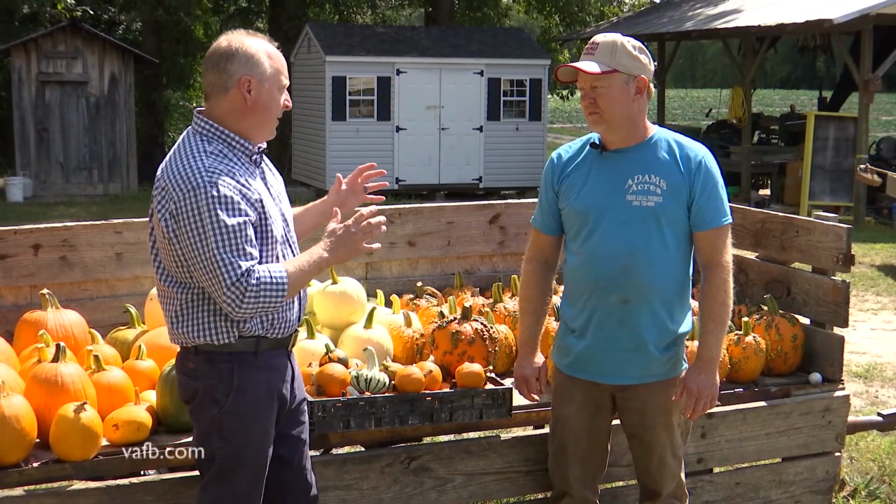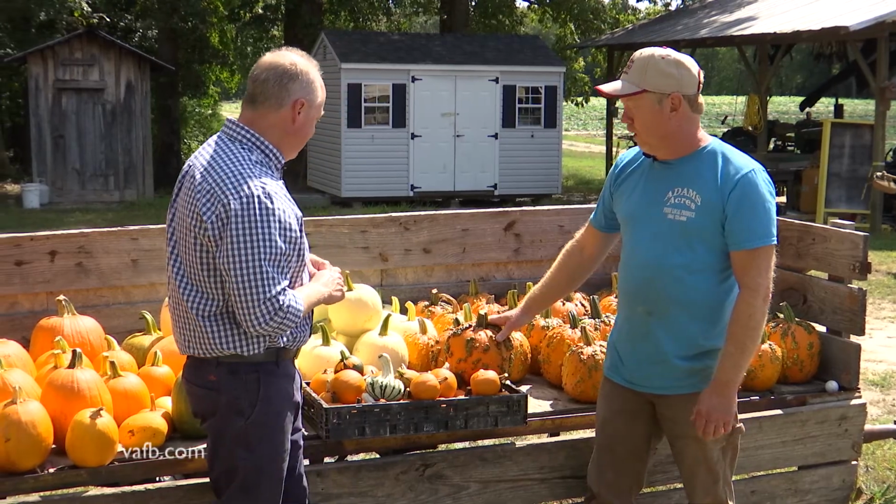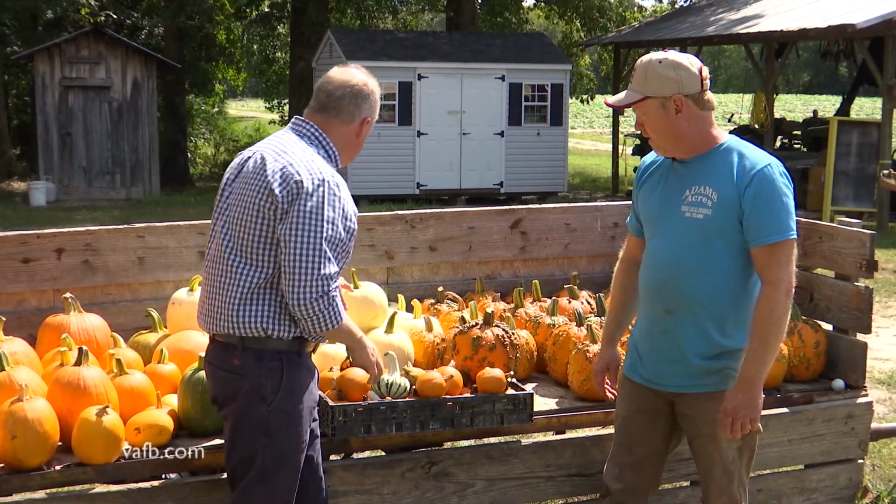So what's new with your pumpkins this year? I know you've got some really cool things here. What kind of different ones are you growing? Well, the different one this year is the warty pumpkin, and it's kind of new. Some people like them, some people don't. It's just kind of a specialty thing. Right. What about these? You've got some white ones here?